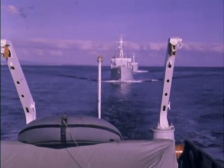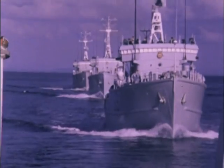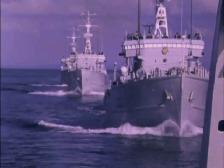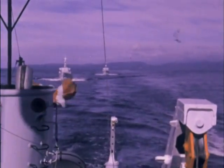So, you want to be a naval officer. It's a demanding, challenging, and rewarding profession. You face the longest training program given by the Canadian Armed Forces. The standards are very high. And if you think you can handle the job, it's full speed ahead all the way.